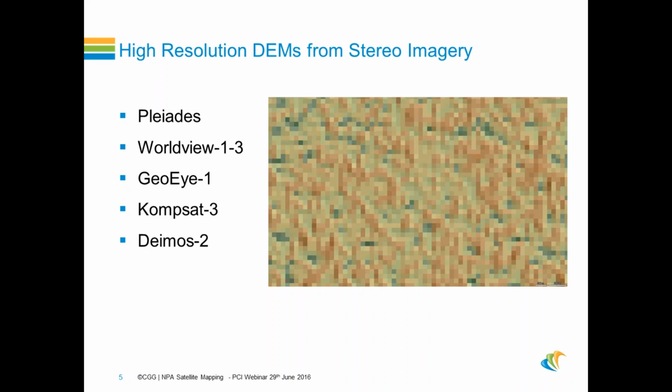I noticed it wasn't being used very much in terms of a stereo source of imagery at the moment, but the quality of the data is extremely good, and we've had some very good results. And likewise, DEMOS 2 has a lot of promise for very good quality stereo. Slightly at the lower end of the high resolution DEM, around a meter or 1.5 meters is probably its more suitable grid posting range, but it does provide another alternative.